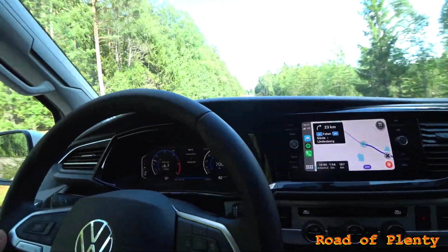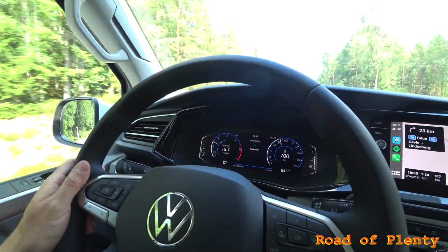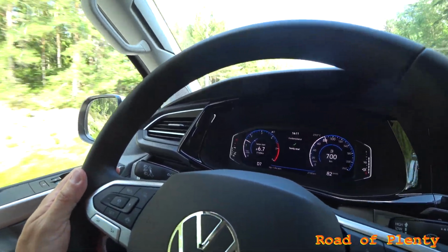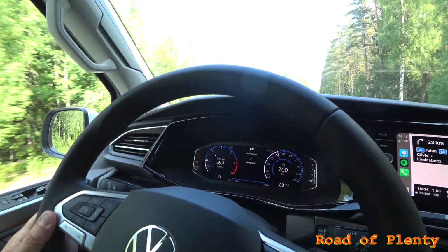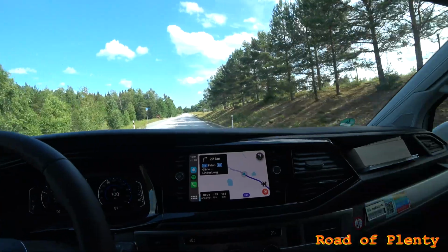I also like the fuel consumption, especially when you're out on the move like this, just driving along. It's pretty good. I've now averaged 6.7 liters per 100 kilometers today. As I said, unfortunately, I cannot get the average for the trip. I can get something maybe close to average, but I can't say exactly what the average was.